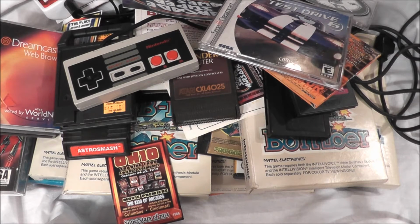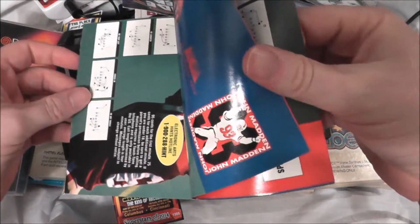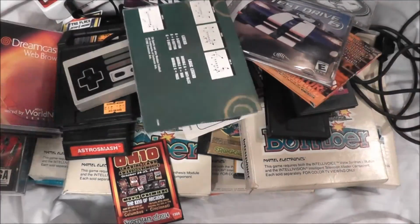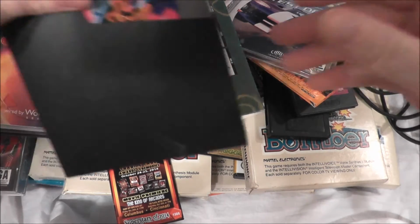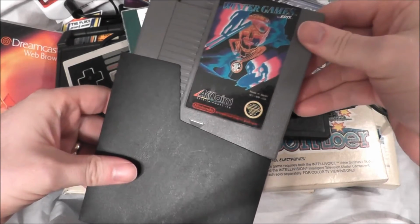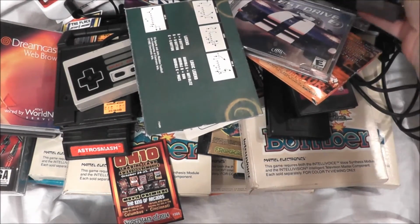And now this is the stuff that I'm going to put into the box. So this is my contributions. So first, some of this came from the last Retro Junk Box I did, like this little poster of Madden football plays. Game I just reviewed, Winter Games for your Nintendo Entertainment System with a sleeve. How nice is that?